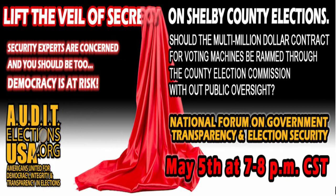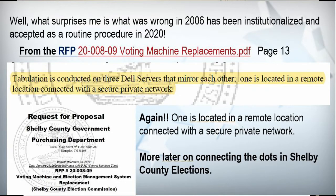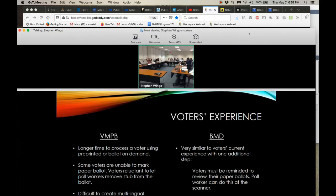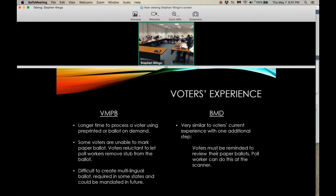Okay, the voter experience. It takes a little longer to process a voter using a pre-printed ballot or ballot on demand for voter marked paper ballots. Some voters are unable to mark paper ballots, and some voters are reluctant to let poll workers remove the stub from the ballot. It's also more difficult to create multilingual ballots, which are not yet required in Tennessee, but could be. The ballot marking device is very similar to the voter's current experience with one additional step. Voters need to be reminded to review their paper ballots, but we have a poll worker at the scanner and they can remind them there.